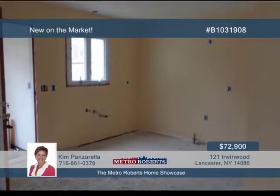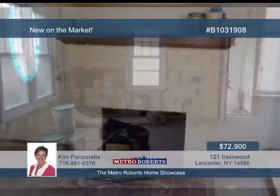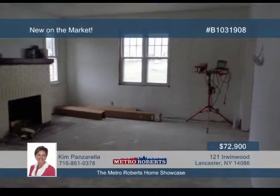Many upgrades have already been finished to this four-bedroom, two-bath home. Repairs are needed to bring this property back to its original beauty. This one has great potential, so be sure to call Kim Panzarella for more details today.